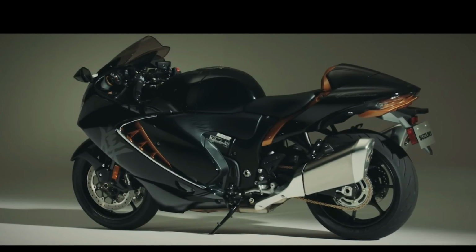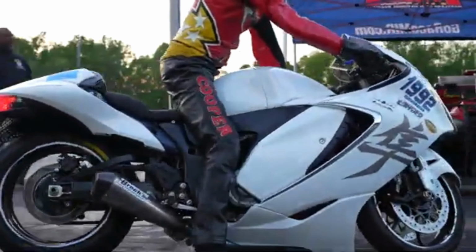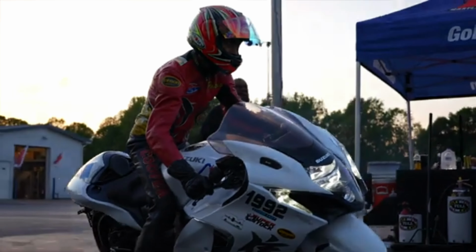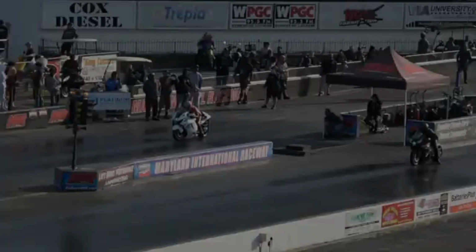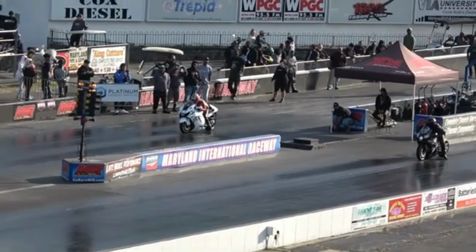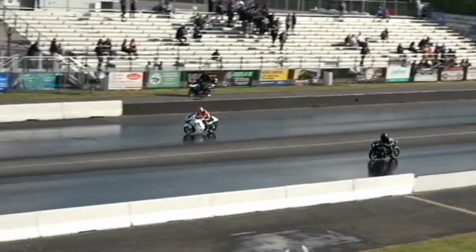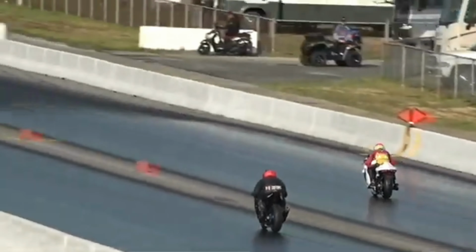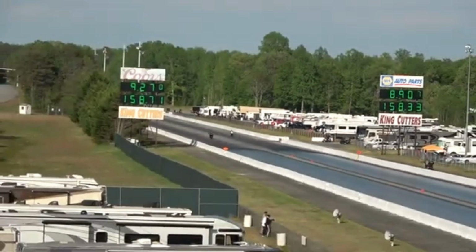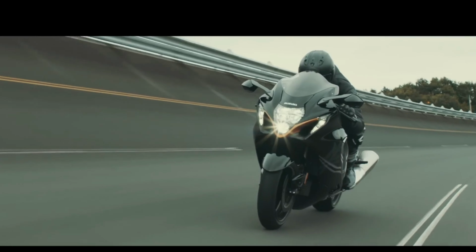Despite the factory limitations, the aftermarket industry has shown what the Hayabusa is truly capable of. With modifications like turbos, nitrous kits, and superchargers, enthusiasts have transformed their Hayabusas into absolute monsters on the road and track. These enhancements demonstrate that the Hayabusa platform is still one of the most potent in the world, just waiting to be unleashed. The time has come for Suzuki to reclaim the throne.